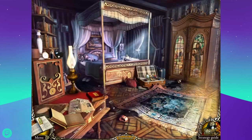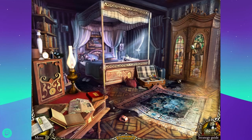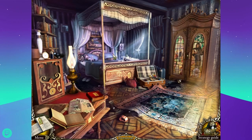He probably didn't make it out then. Obviously someone's been snooping, but didn't care to cover his tracks. And we need a key. This closet stained glass is beautiful. The fact that it's locked is not. Agreed.